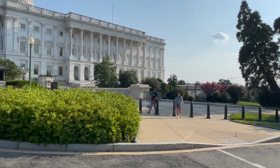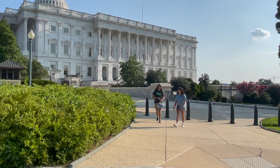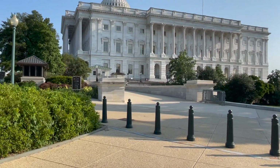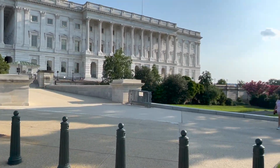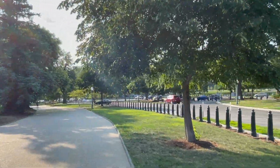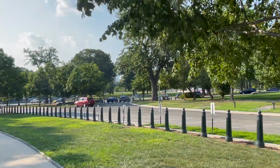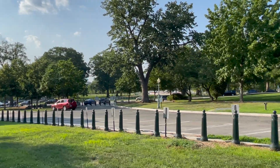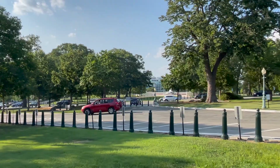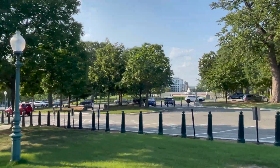We're going to walk down this path right over here that takes us right down to the west front of the Capitol, which offers a spectacular view of the Washington Mall. I'm just going to fast forward here as I walk down this hill. To the right, you can see this is the Upper Senate Park. A lot of times there'll be different protests that happen here. There's also a really beautiful fountain that you can check out.